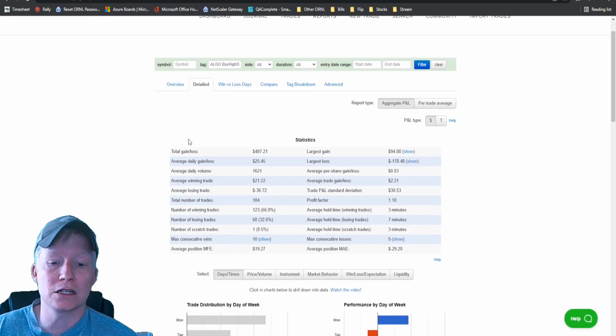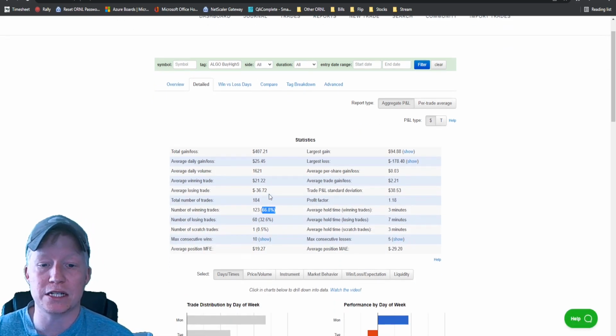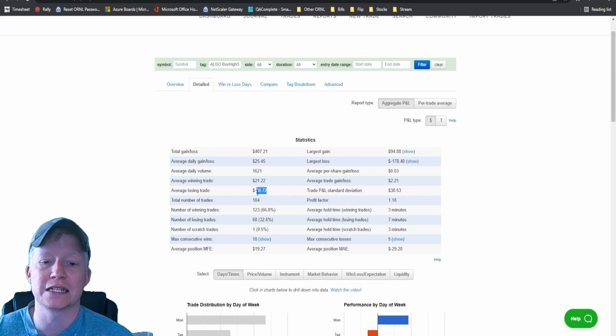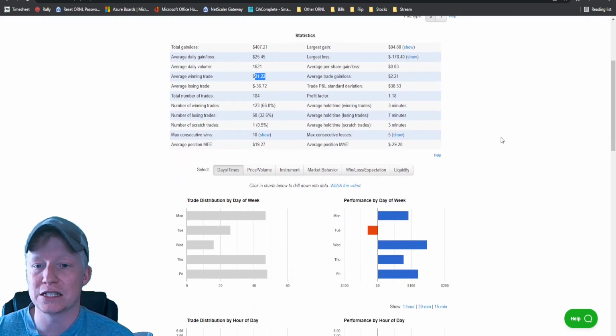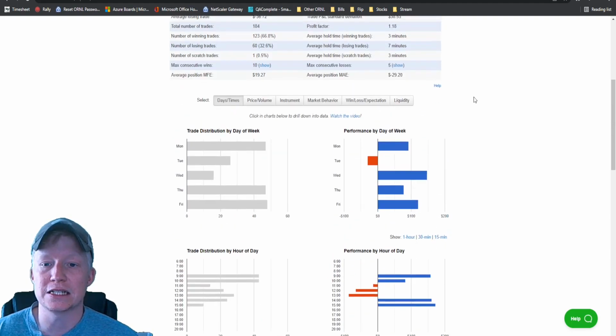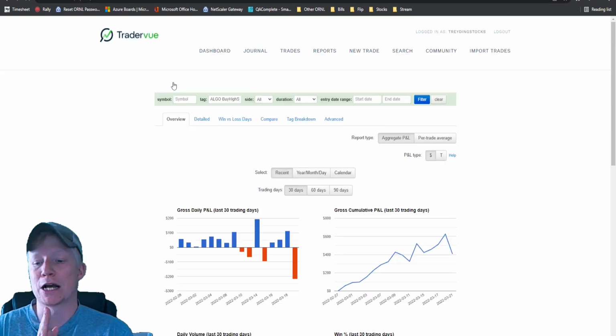So go to the detailed 66.8% win rate. Average loser 36, average winner 21. Not too shabby. We know the system takes a little bit larger losers than winners, but that is A-okay. As you can see, we are still trending in the correct direction on our equity curve, so that is okay. Scroll through some of this stuff if you care, and we'll flip back over here.